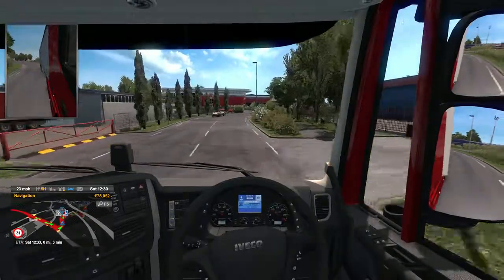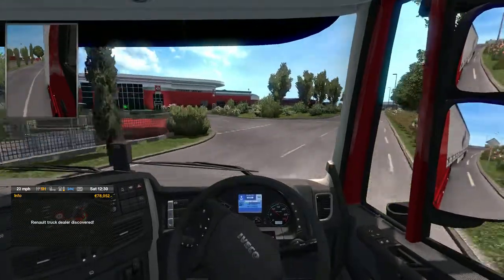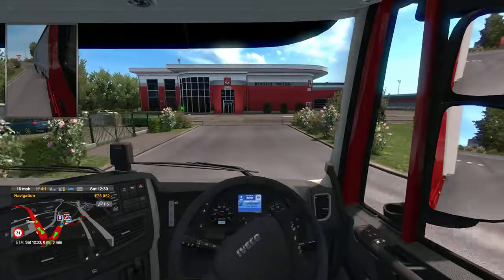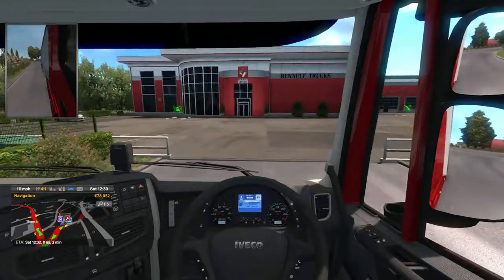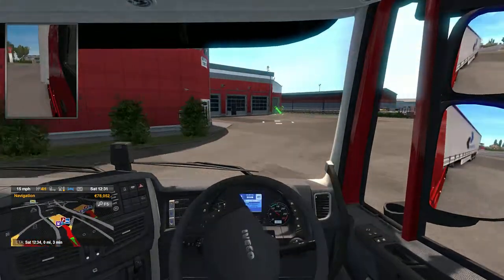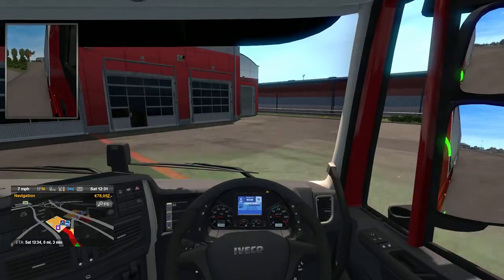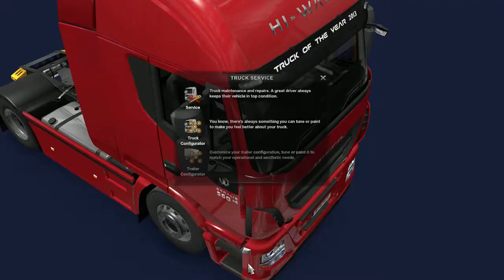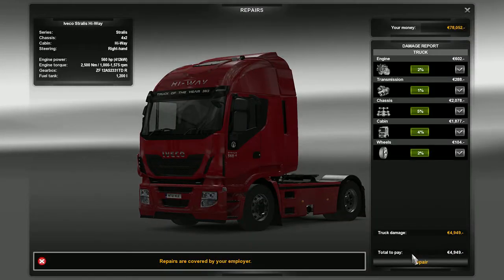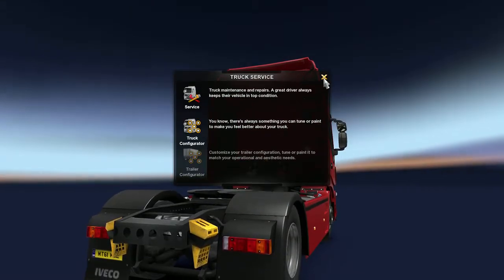I might get the truck serviced because, as you've seen there, I had a small accident, but that doesn't cost me to get the truck repaired because it's a company truck. If it was my own truck, it would cost me to get repaired, so I'll be nice and repair it for him. I won't put any fuel in it. Your own fault for having a crap truck. Right, so I've repaired the truck now.